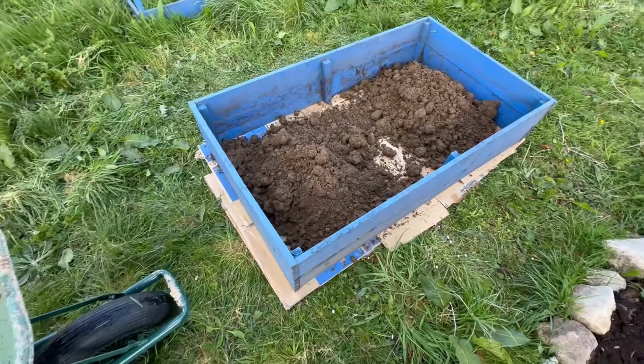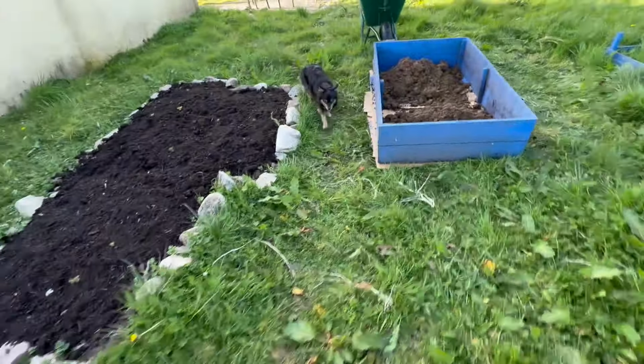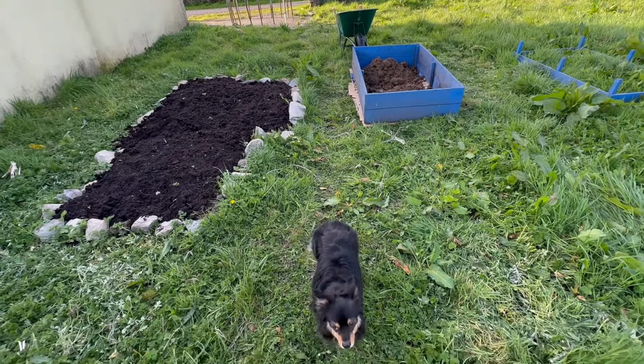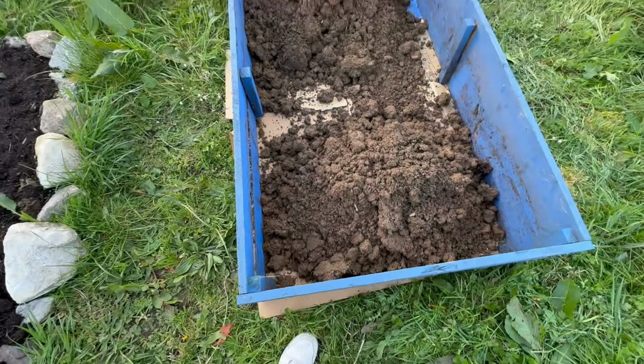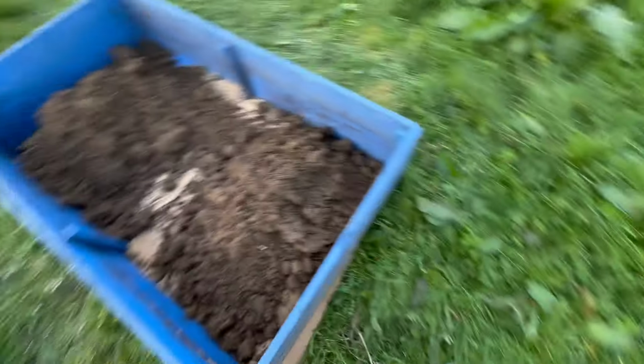So I think we're going to stop now. It's getting close to 7. This is what we've got at the moment. Are you showing your garden? We'll have to pick a spot for that one. I don't know if necessarily it's going to go there, but it should be quite close to this one. So anyway, we're going to leave this for now.